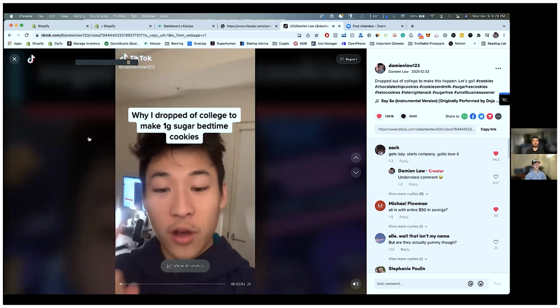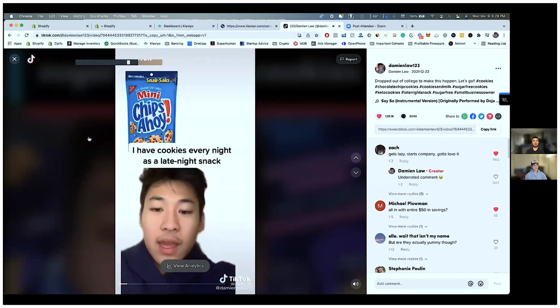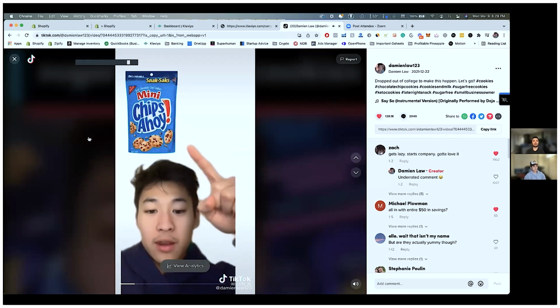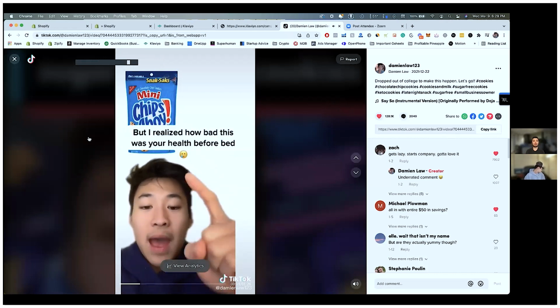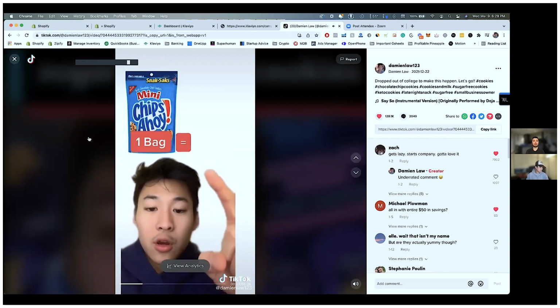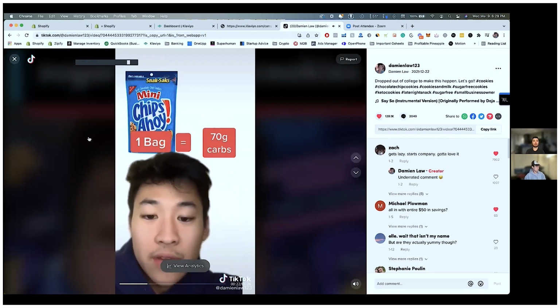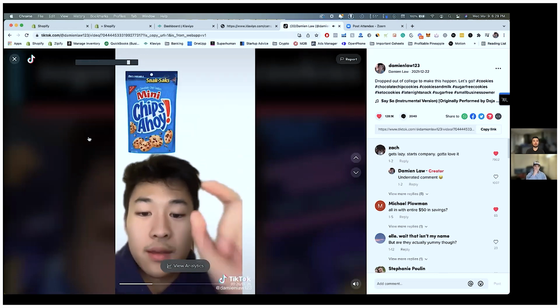I'll just make 1 gram sugar bedtime cookies, and here's why. Every single night after dinner, I would get the biggest late night sweet tooth. And if you're like me, your go-to midnight snack are these cookies right here. But then I found out just how bad for you these are before bed. This bag right here has over 28 grams of sugar, which is like eating 7 sugar cubes. And it has over 70 grams of carbs, which is like eating 11 slices of white bread.